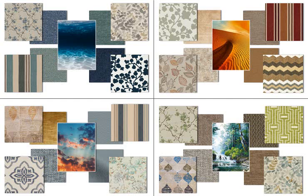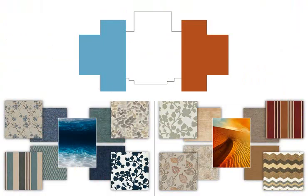There are two pods on each floor, which equals four pods in the building that houses all the residents. Each pod has its own unique color scheme to allow the residents to understand the difference and give them the independence to understand where they are in each part of the building. Here is an example of two pods of the building and how their colors differentiate their locations.